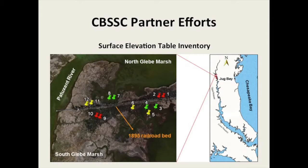And then I should highlight that one of the big efforts over the last couple years has been to conduct this inventory of the Sentinel Site surface elevation tables. And it also includes other SETs that aren't specifically at the Sentinel sites. So this inventory looked at 350 SETs, and it collected information on their geographical location, their geomorphic location, meaning if they're in a brackish marsh or a freshwater tidal marsh, who owns the data, who owns the property, when it was installed, how often the sites are sampled, and dominant plant communities at those sites. And so this effort really brought together a variety of people from academic, state, and federal, and we're looking to potentially publish this inventory soon.